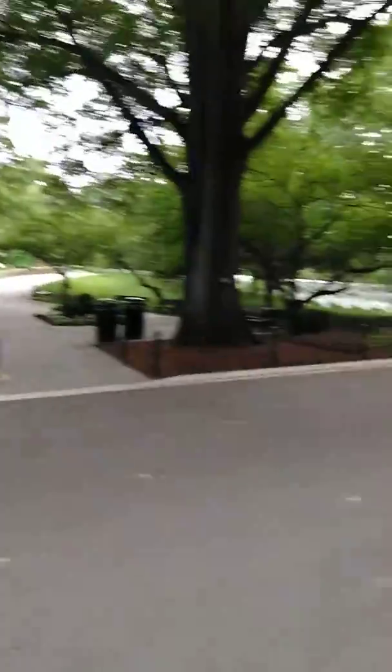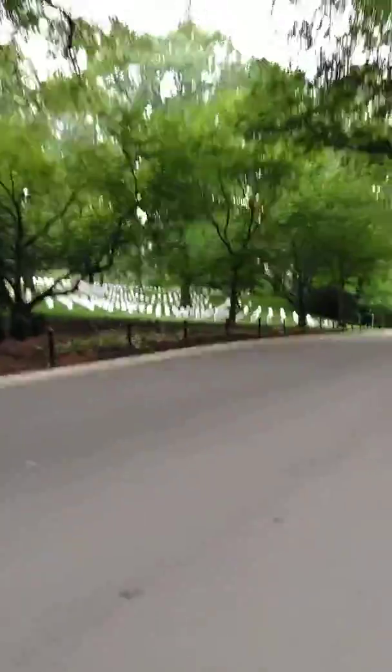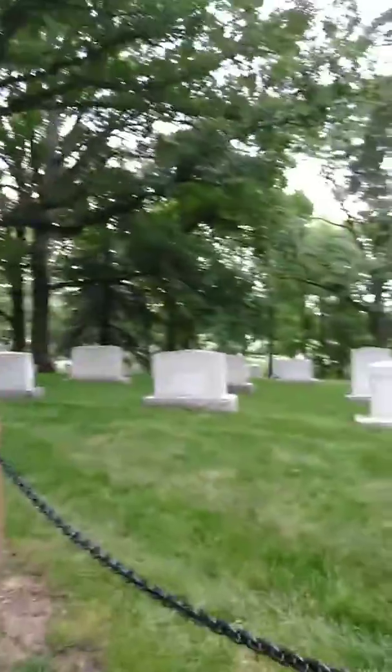We are here past closing, so we did not get as close to the Tomb of the Unknown Soldier as we would have hoped, but are happy that we got to see it and the guard on his post. So we are now leaving the cemetery.